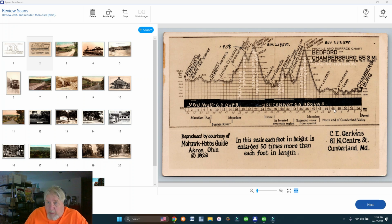As you see this card here, this is one of a number of different elevation type cards that showed the changing elevation along the Lincoln Highway as you headed eastward or westward, as the case may be. And it also pointed out a lot of roadside attractions and points of interest along the way. This one here in particular was published in the Mohawk Hobbs Guide in 1926.